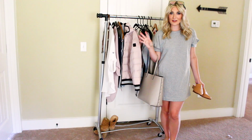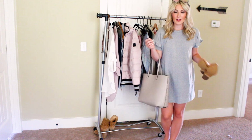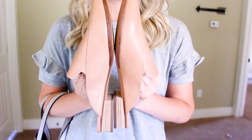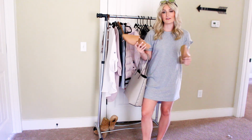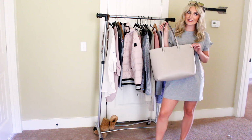All right, last few items are accessories. I have one pair of shoes to show y'all, but these are the Halogen loafers. These are $56.90, I believe, so they're really affordable. They're just a great brown leather color to slip on. These are awesome for work. I love the pointy toe. I love pointy toe shoes because my feet are so big, and I feel like it makes them look smaller.